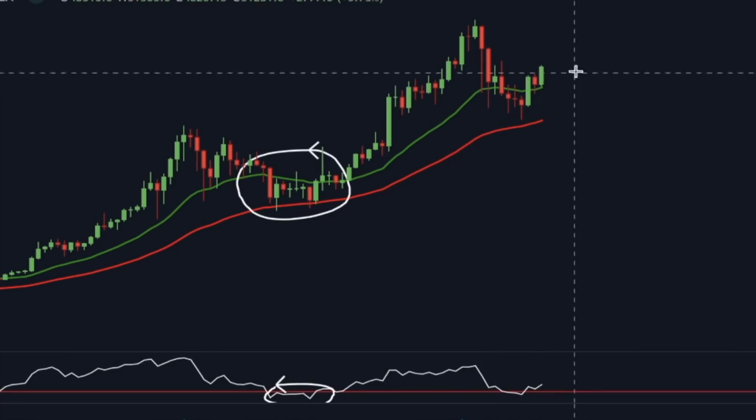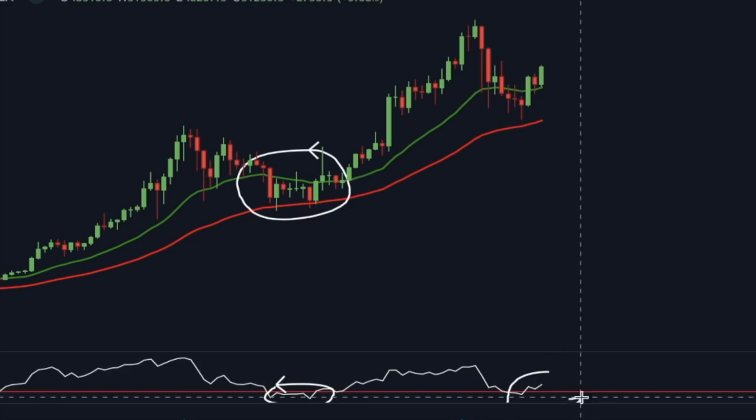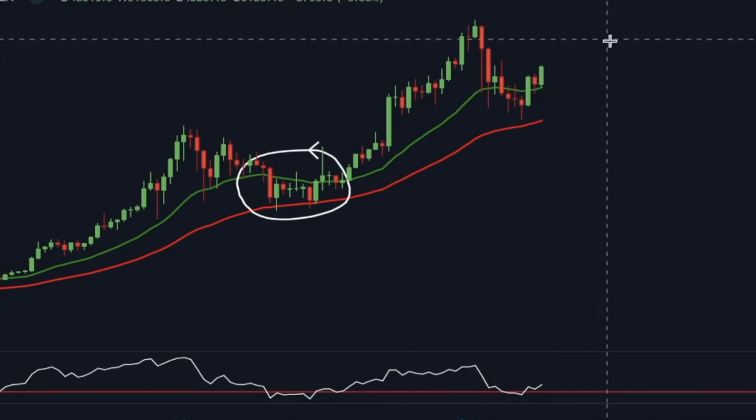But now, as you can see, the price pierced through the 21 exponential moving average just like here, and also the RSI line is over the 50 level. This is giving us an indication the trend here could continue further in an upward direction.